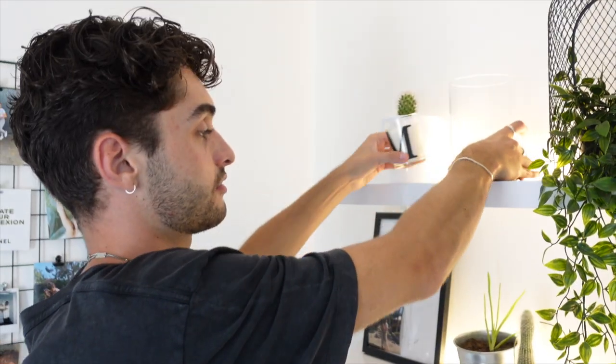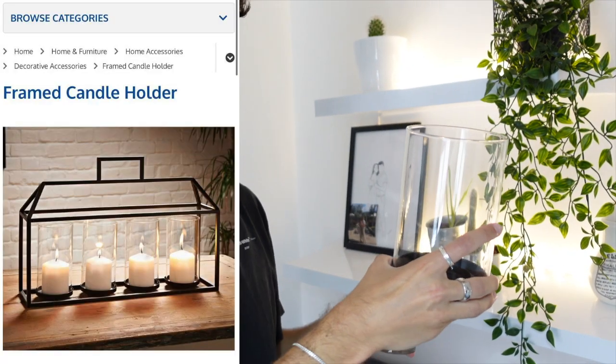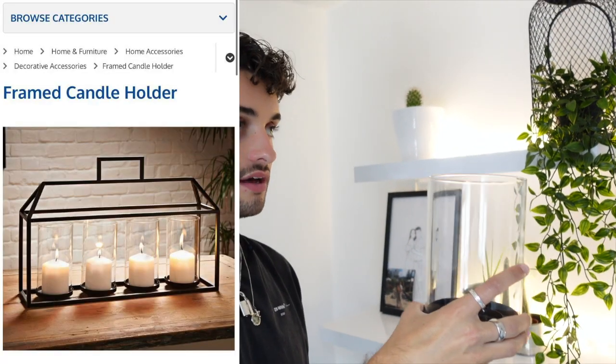Also, these are from B&M. So this is a candle holder. I couldn't find this online because I think they sold out really quick. I paid £3 for this. I just put something else on the screen that's similar, and it's very nice as well.